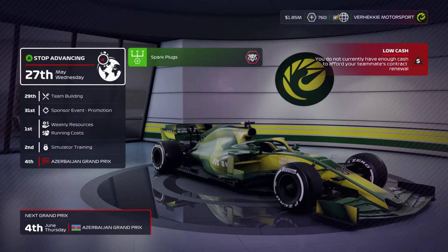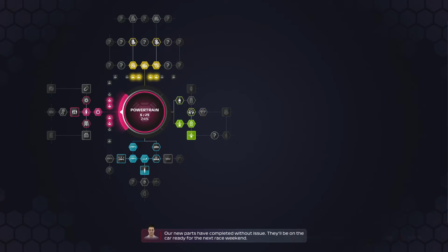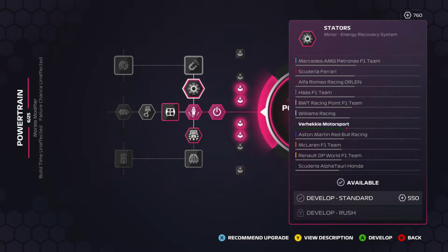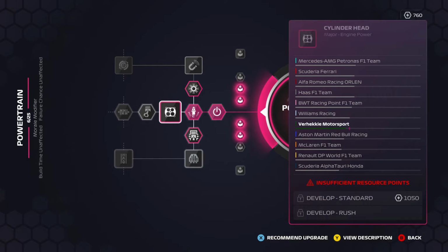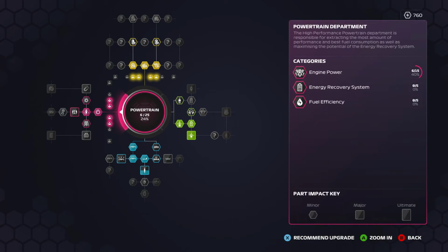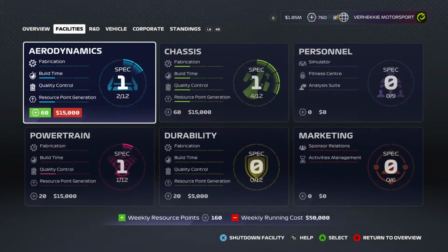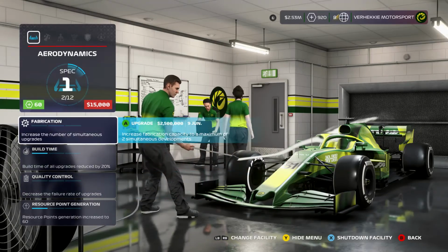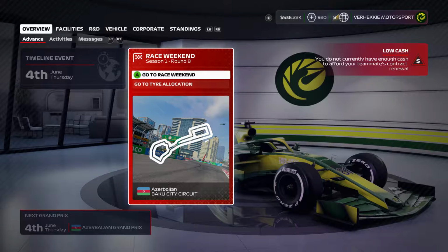Before we go to the Azerbaijan Grand Prix, it's time to do some team building activities, also some promotion. And as you saw, the minor engine upgrade has been installed for the next Grand Prix. So that's good news. That upgrade will come in handy next Grand Prix when we race in Azerbaijan. It's a long straight there, so we need some improvements on top speed. I also decided to spend some of our money on the aerodynamics facility upgrade. So that's about it.